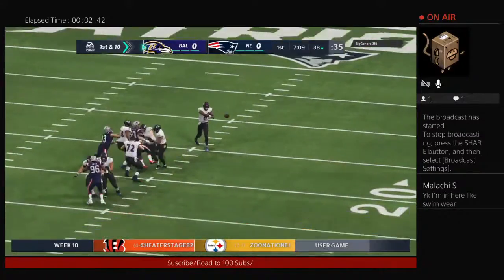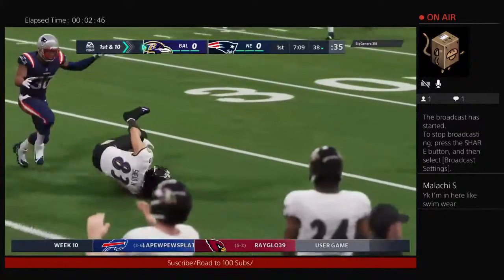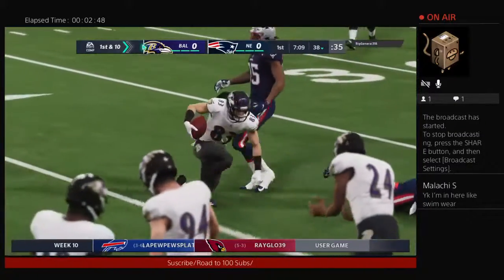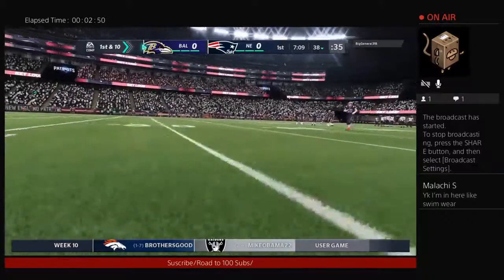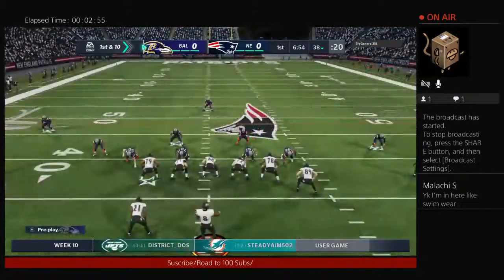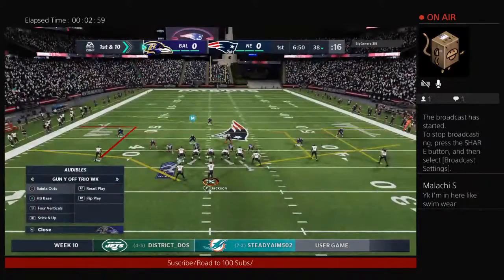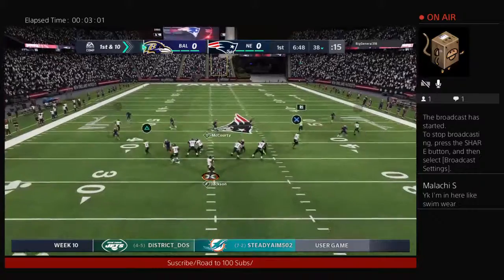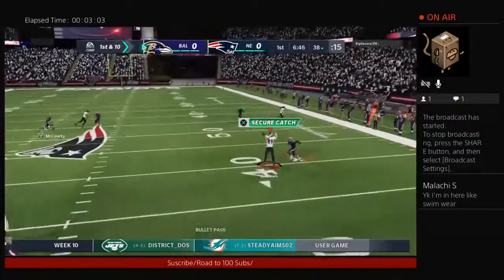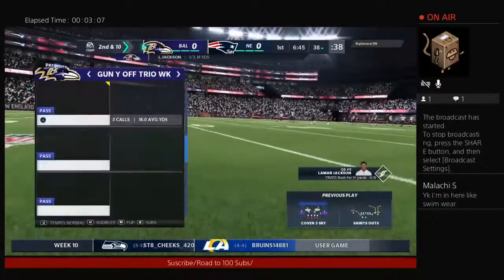Jackson to Snead that time. First down, Baltimore. First down, Ravens. So here's a 1st and 10 at the 38. Jackson from the shotgun. And that is incomplete. He couldn't hold on through the contact.